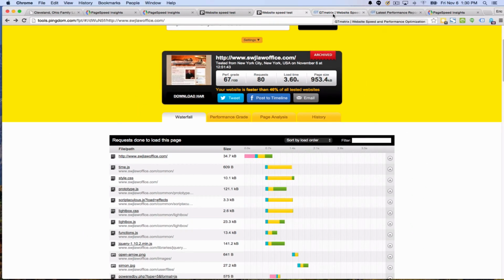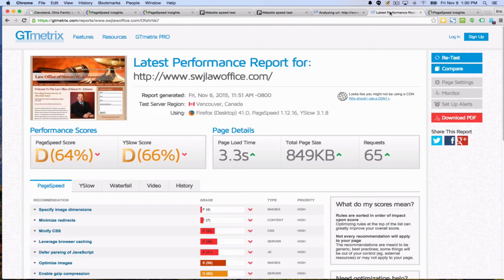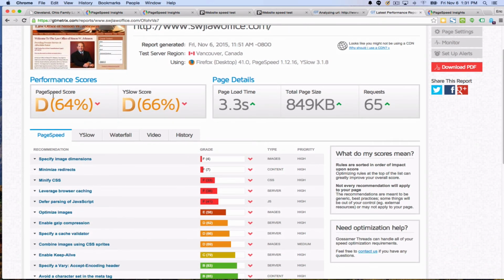The last tool I'm going to show you is called GTmetrix. I really like GTmetrix. I think it gives probably the most user-friendly performance score. So we're going to put our URL in here, we're going to analyze it, and we're going to come up with a performance report. And you can see on a performance page speed, he's scoring a D.